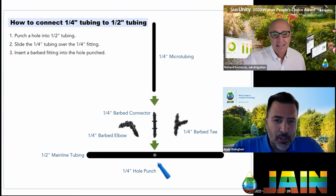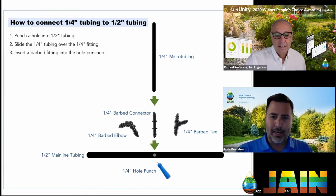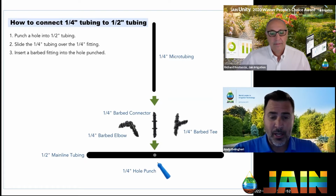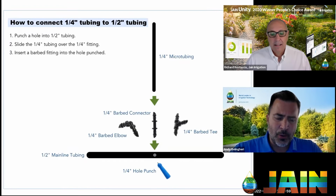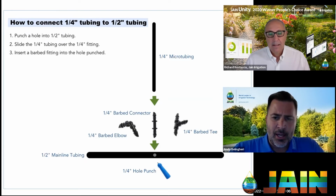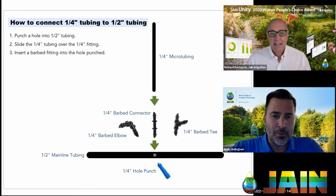One thing to watch out for. These connectors are not foolproof. If you get sloppy creating the hole, you can create a scenario where the hole's almost too big for that barbed connector, and water starts to leak out, water starts to spray out. So you want to make sure you've got a good sharp hole punch. Those things are cheap enough, you should replace them often. You want a good clean hole with a nice tight fitting on that 1/4-inch connector. If not, you'll end up with water blowing out the side, which is never a good thing. And again, just as a reminder to everybody, these are designed to work in low pressure systems. If you're exceeding 50 psi, you're going to have problems as well. So yeah, great point, Andy.